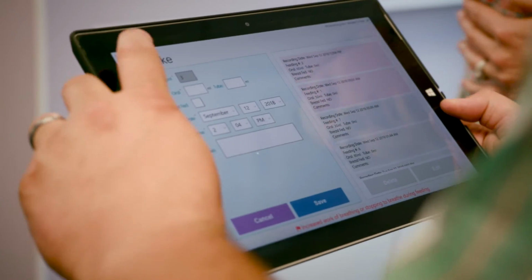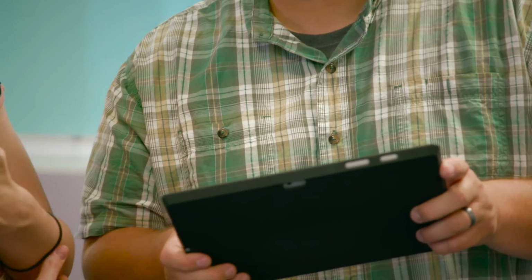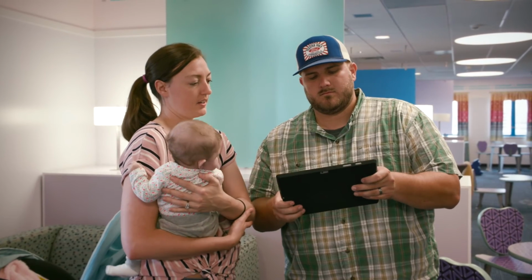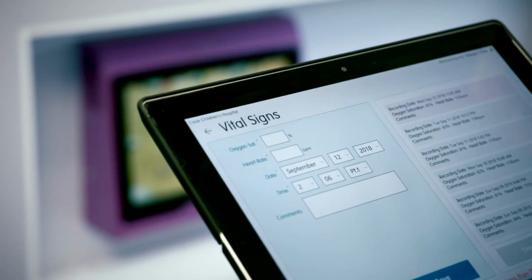They sent us home with the app. It's on a tablet, and in that app they have intake, output, vitals. It sends everything automatically. We're not sending a weekly report. Every time we put something in, the hospital has it. It's almost like a little short visit, because they'll call if we have an issue and they'll talk to us. We talk to nurses all the time.